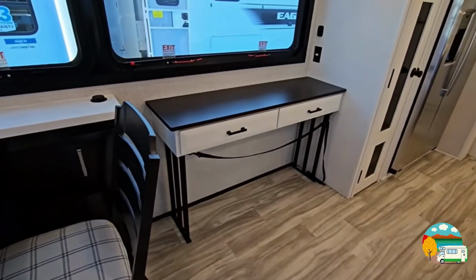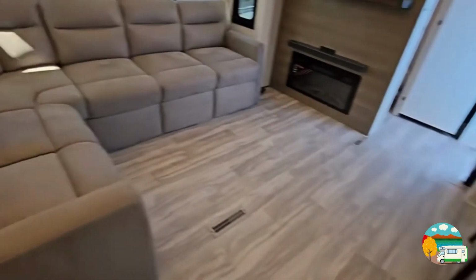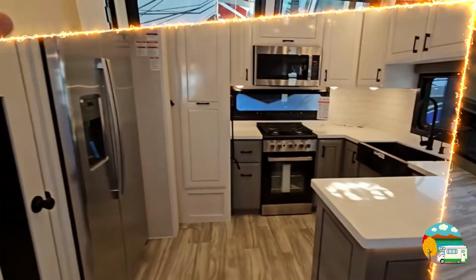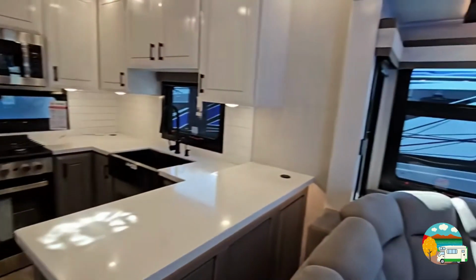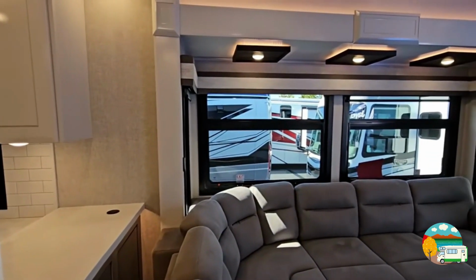Across the living room is a table with 4 foldable chairs and a desk that allows you to improvise an office or use it as a coffee table. This area also has power towers with USB and USB-C plugs and a wireless smartphone charger.